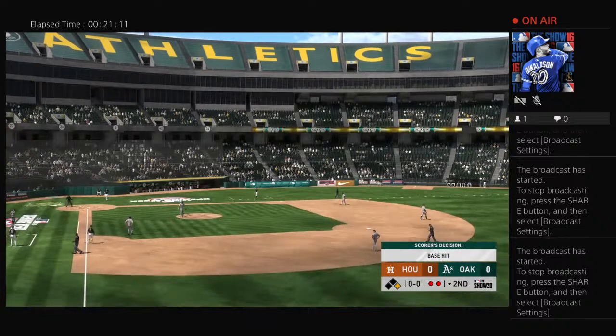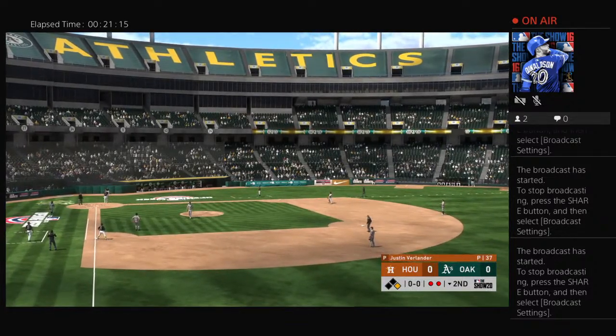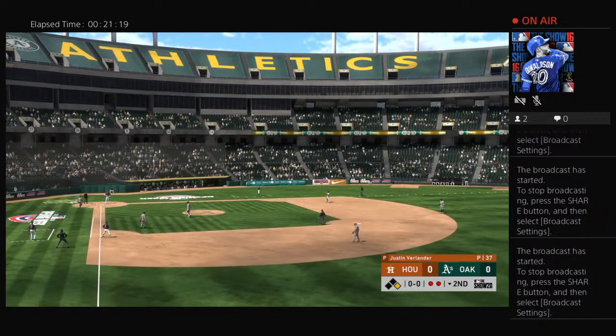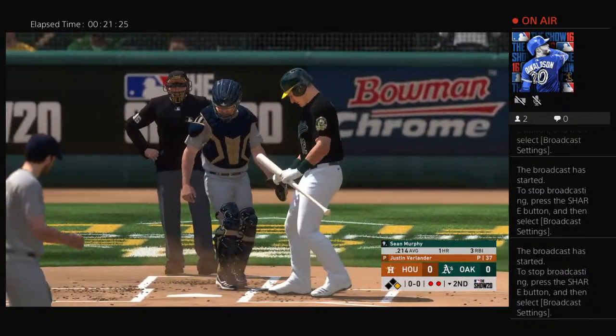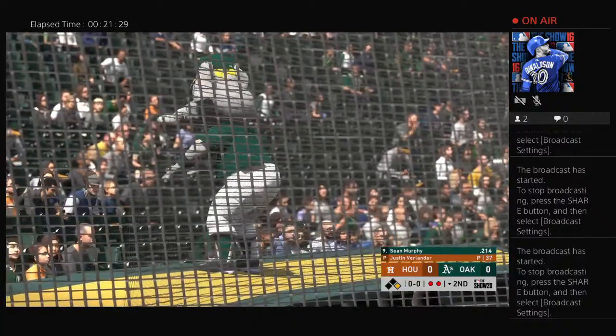Wow, I'm shocked he even pulled the trigger on that pitch. He might have been fooled right there, but he was able to keep his hands back and scramble a good pitch for a base hit. Coming to the plate now, Sean Murphy, looking for better results than last night when he went 0 for 4 in that one.